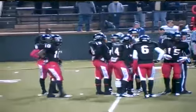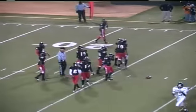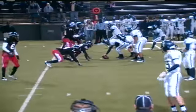We mentioned they put some points on the board. They do move the ball well. Dinking and dunking right down the field. But they're not scared to go vertical. Very good offensive team. You can tell that already.